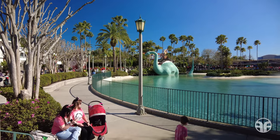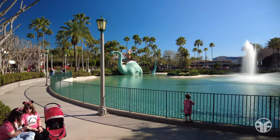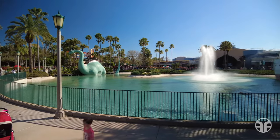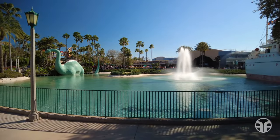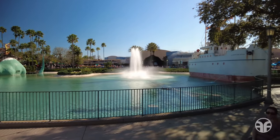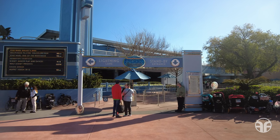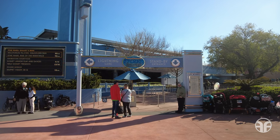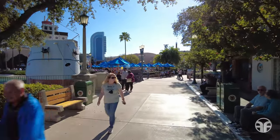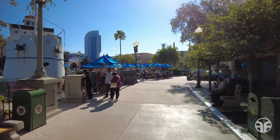We've arrived at Echo Lake. Up ahead is the Indiana Jones Epic Stunt Spectacular. Over to the right-hand side is Vacation Fun, an original animated short featuring Mickey and Minnie. And off to the right-hand side is The First Time in Forever, a Frozen sing-along celebration. And over to the left-hand side is a quick service dining experience. Let's go check that out.